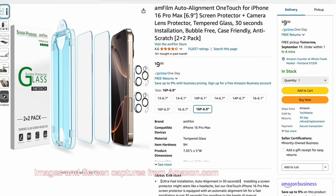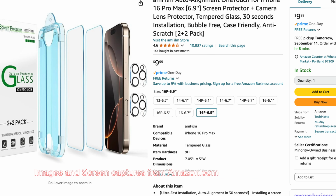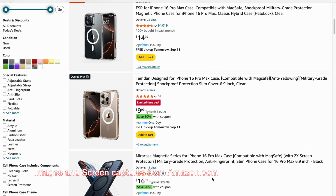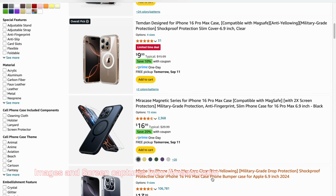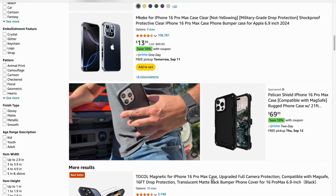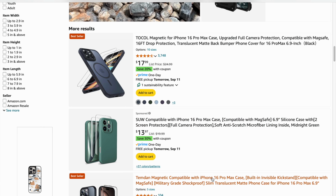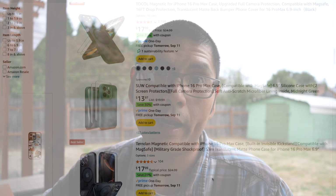Don't worry about the fit and the fitment too much, because I have not had an issue. These companies get the phones or get the prototypes from Apple ahead of time, so they want to make sure that their tolerances fit their cases. So no issue that I've had personally with the screen protector and the cases from day one. You want to make sure you do that.